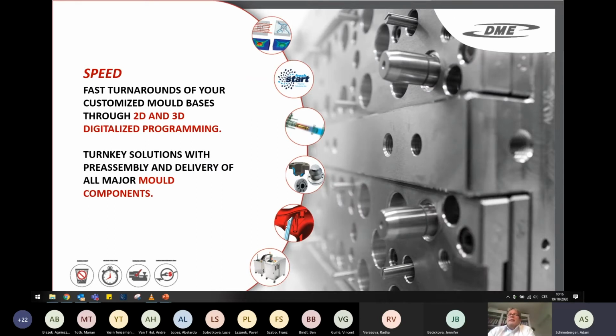So in terms of speed, turnaround is important. We know that when you are getting a final order from your customer, and certainly in these more difficult markets as it is today, due to the COVID-19 situation, and also what we have seen the last 24 months on the European market in some areas like automotive, that once you got an order, often your customer is putting high pressure on you to be fast and to deliver fast. So fast turnaround is part of what we can do also for customized mold base.